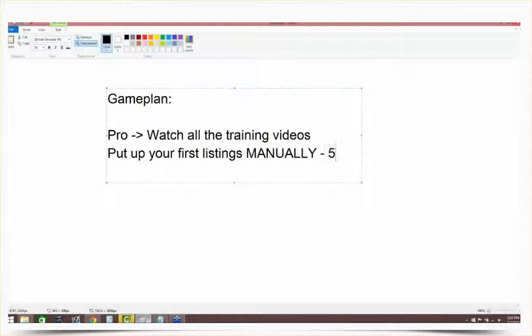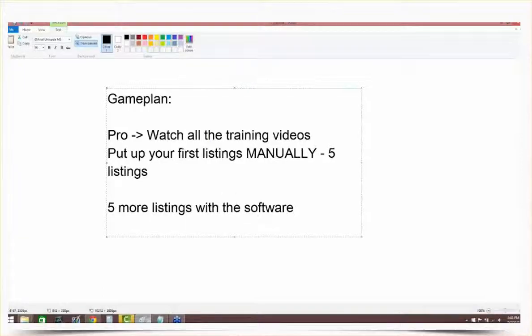Let's say you're going to put up 5 listings, and then you're going to put up 5 more listings with the software, with our system in the back office. At that point, you've hit your 10 listing limit, and you're going to ask eBay to raise your limits if you can. By the end of your 3rd week, you should be somewhere around 50 listings. That's what we want you to aim for: 50 listings in your 3rd to 4th week.